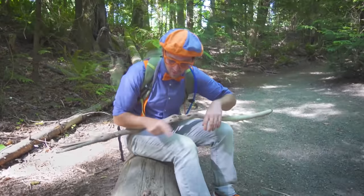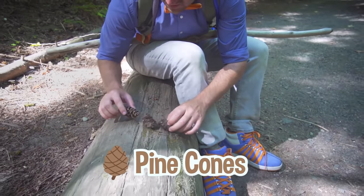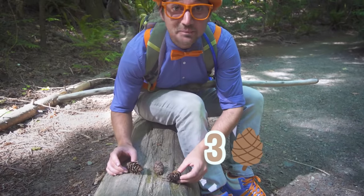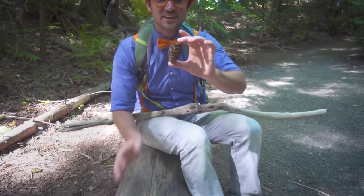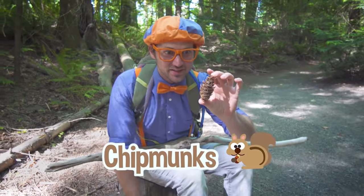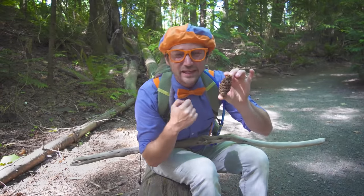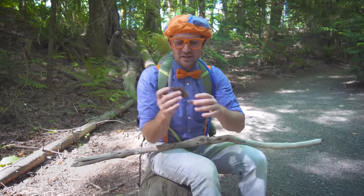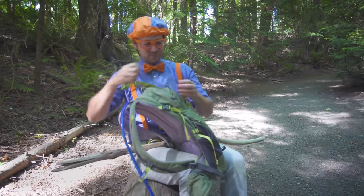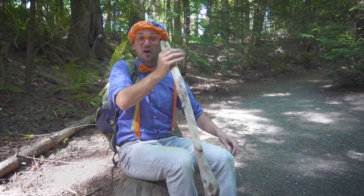Hey, check it out. Do you see these? These are pine cones. How many pine cones do you see? One, two, three pine cones. Pine cones are so cool looking. Chipmunks love pine cones because there are little seeds in there that they grab and then they eat. Okay, I'm gonna put this in my bag for later, for that special something that I was telling you about. All right, let's continue on.